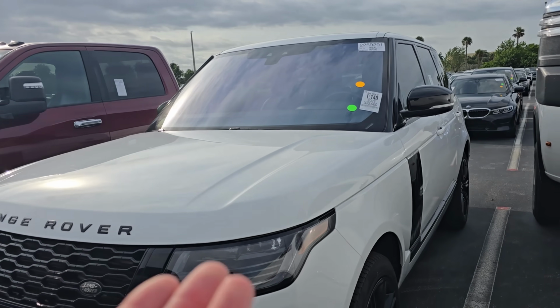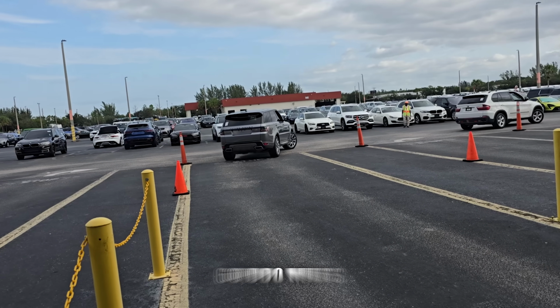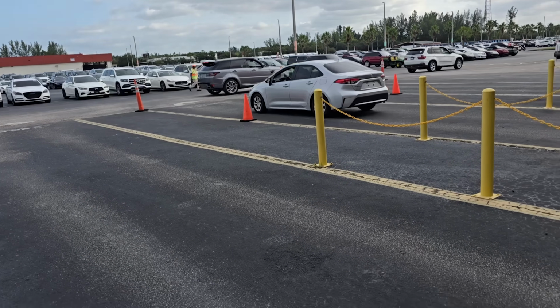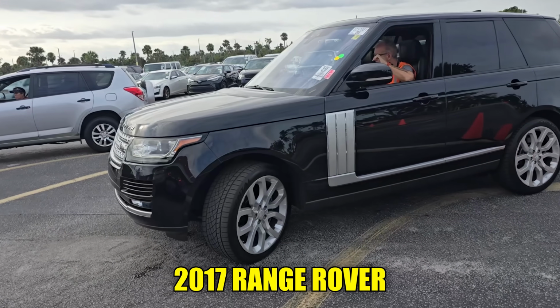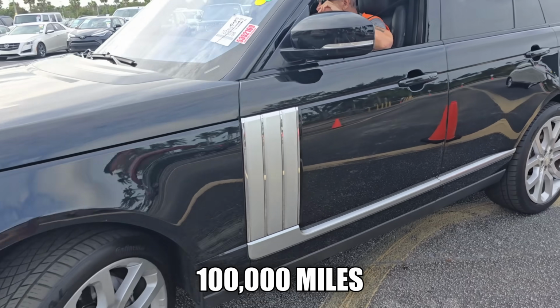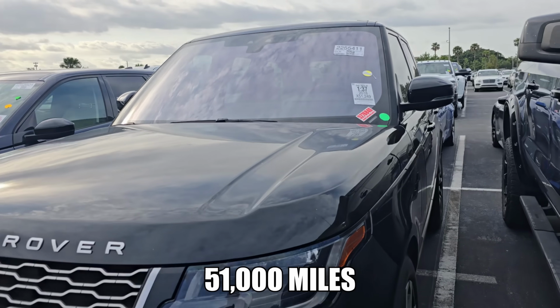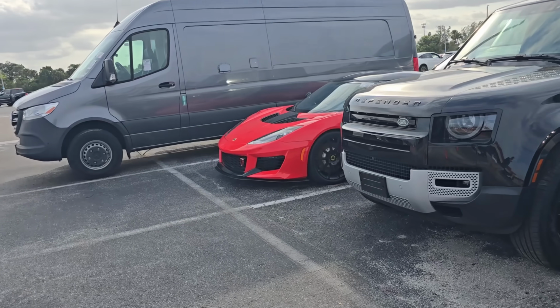Running through today, we're gonna see what it sells for. There's a 2020 with 60,000 miles for 34 grand. That's not looking good for me. Here's a 2017, they all look the same. A 2017 with 100,000 miles going through as well. And then here's a 2018 with 51,000 miles. What is this right here? Oh, it's a Lotus, okay.